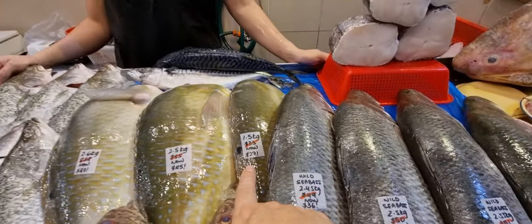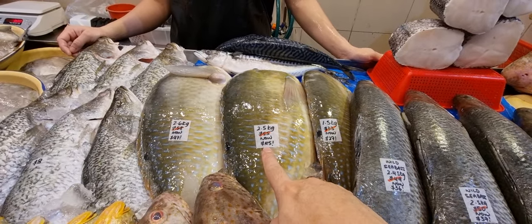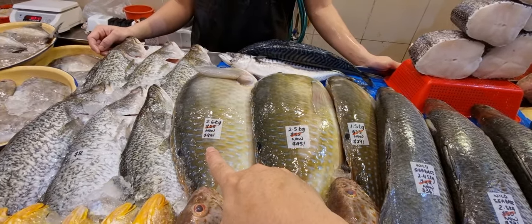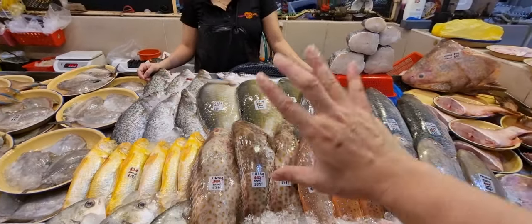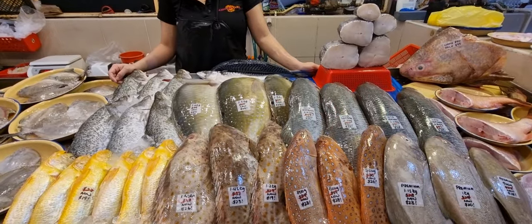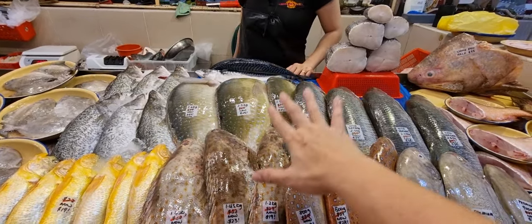Gelatinous one, okay? 1.5 kg one, 33, now 27. 2.5 kg one, 55, now 45. And the biggest, just slightly bigger, 2.6 kg, 58, now 47, okay? So for parrot fish, go and get the bigger one, okay? More meat means more goodies, okay? So that's what we are aiming for, okay? Don't get so small one.